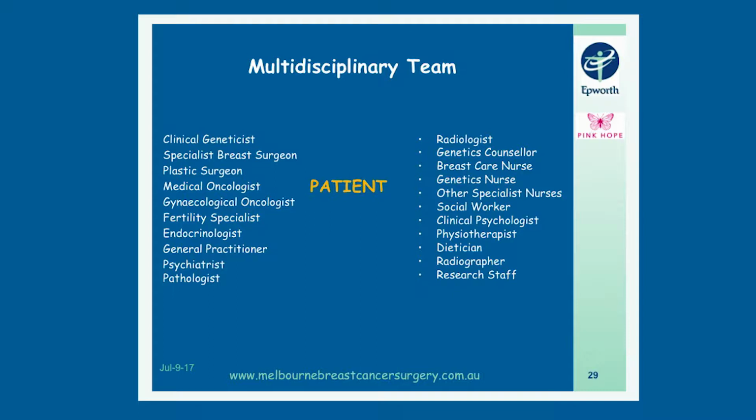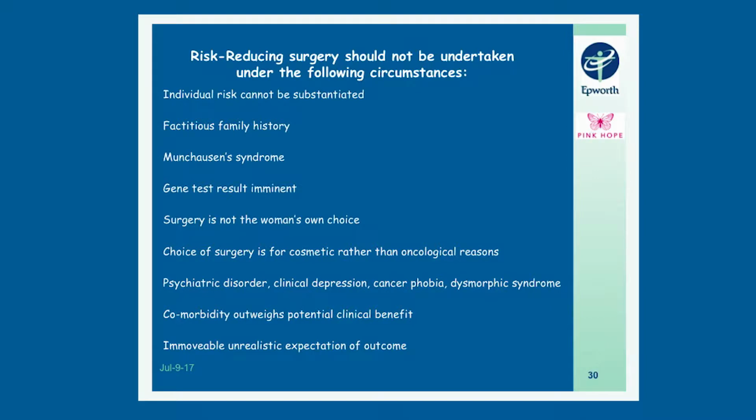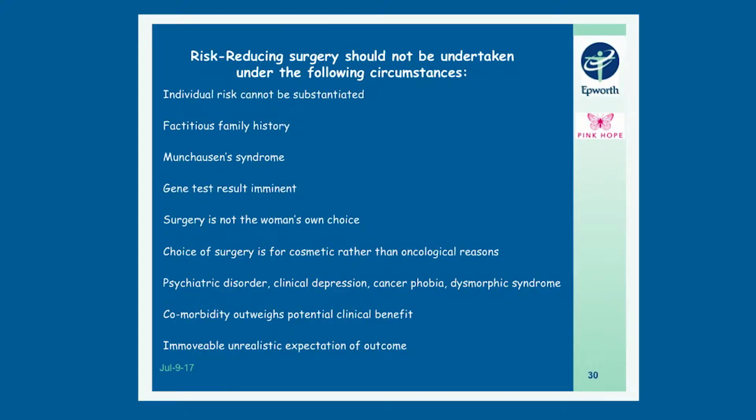There are certain circumstances in which I think you should not agree to do risk-reducing surgery. In circumstances where the individual's risk can't be substantiated, or there's a suspicion there may be a factitious family history, or Munchausen's even; where the patient has undergone genetic testing and the result is imminent, I think you should not proceed with surgery until that result has been clarified. If the surgery does not appear to be the woman's own choice; if the choice of surgery appears to be for reasons other than risk reduction, i.e. cosmetic; in patients who have potentially psychiatric disorders, cancer phobias, etc.; where the risk of the surgery is felt to outweigh any benefit because of comorbidities. And the last group, which is probably the largest group, is women who have immovable, unrealistic expectations of the outcome of this surgery, and I'm sure this is something that Dean will talk about himself.